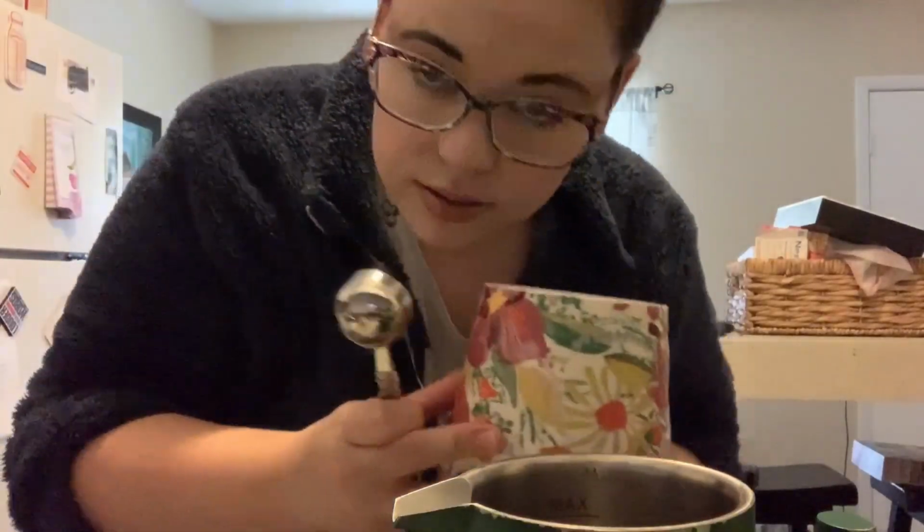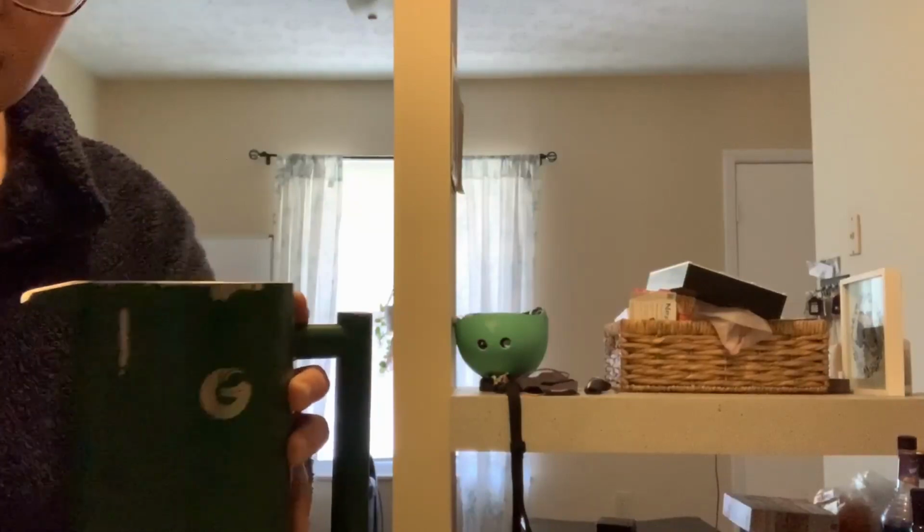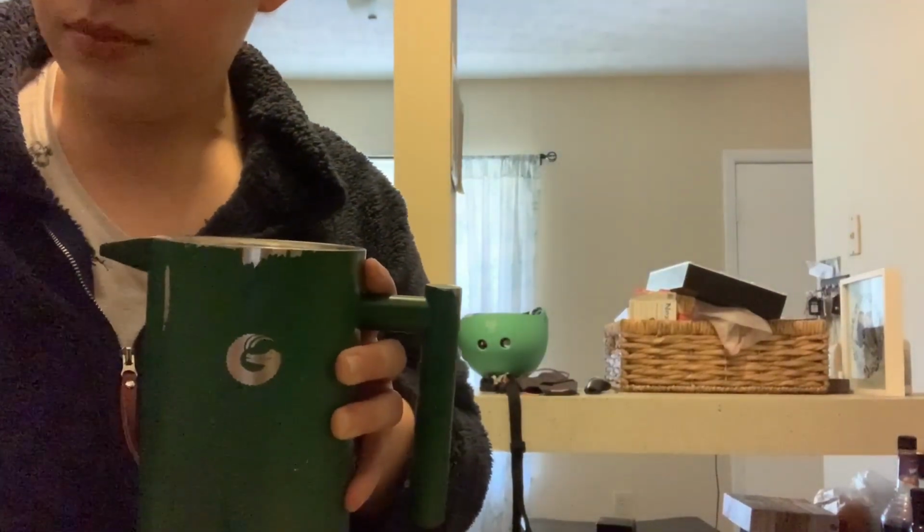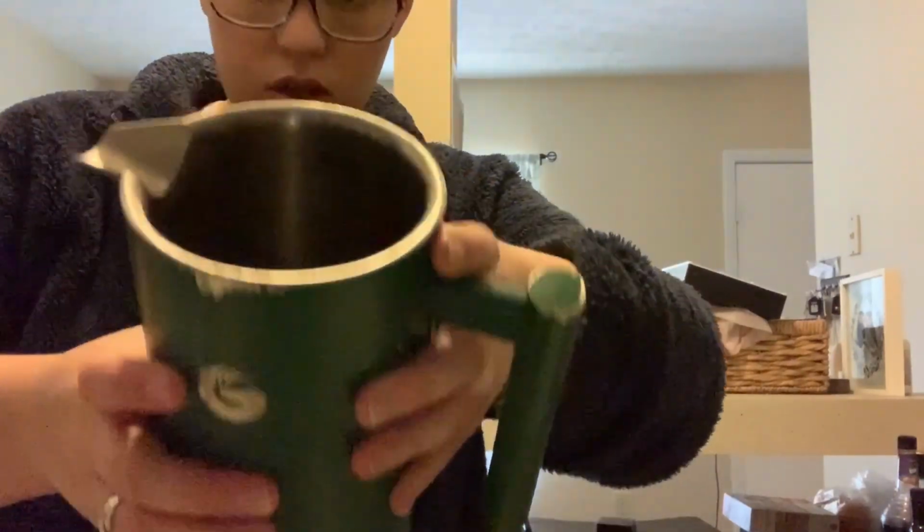Here comes the best part. Okay, this is how you make the best French press coffee. Get your water nice and hot. Three scoops. A little bit more because I like it strong. Just a little bit of hot water from the tap in the bottom of the coffee cup, or the French press cup, to soak the grounds.